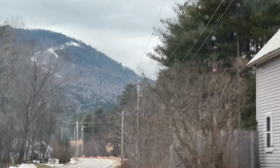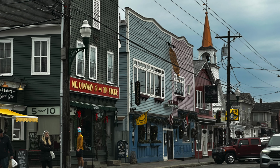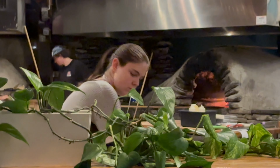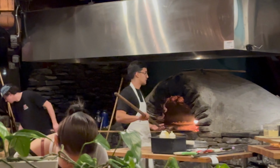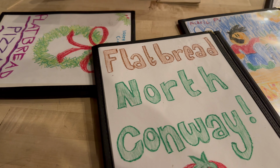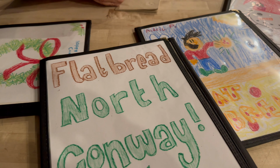Our adventure kicked off with a visit to Conway's famous flatbread company restaurant. What made it even more special was that they provided paper and crayons for customers to doodle on the menu covers. It was such a brilliant idea.